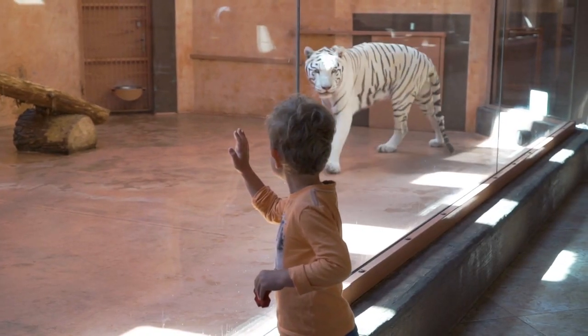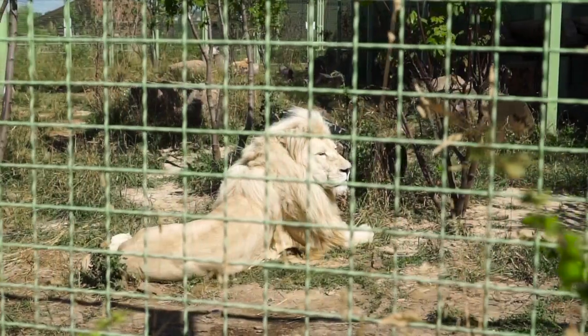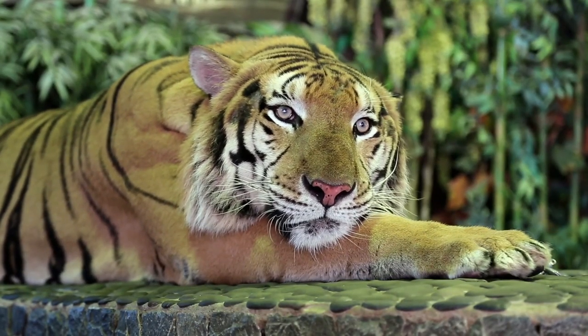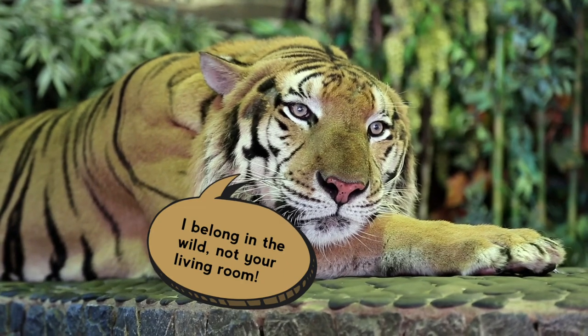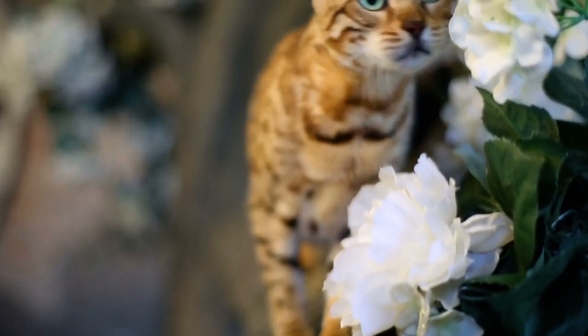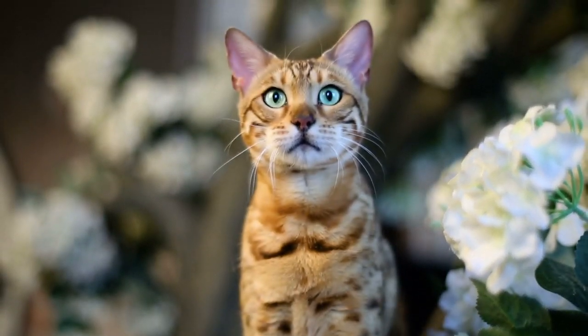Humanity has always had a fascination with wild cats. That's why lions, tigers, leopards, and other big cats have historically been kept as exotic pets. But this is not something that we suggest or recommend. The Bengal cat breed was created as a way to safely, humanely, and legally have a little bit of a wild cat in your home.